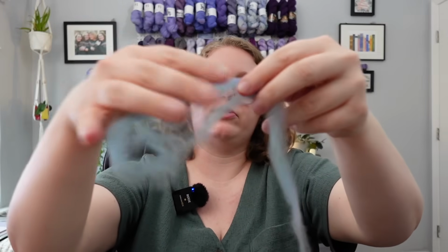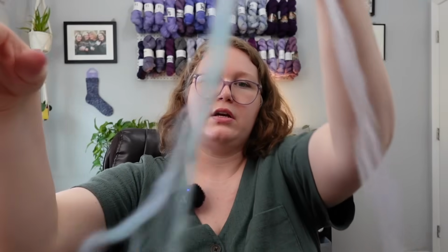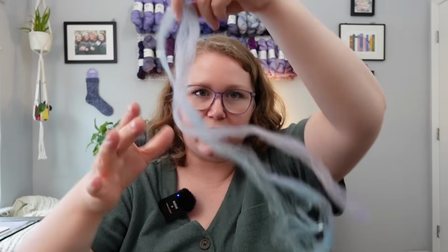And I try to get the fiber to be almost like the consistency of Spanish moss. I think I've said this before. I'm not an expert, okay? So I'm not trying to tell you what to do. I'm just telling you what I'm doing that's working a little bit better for me.